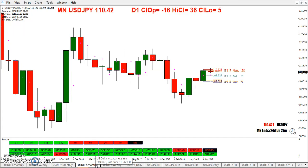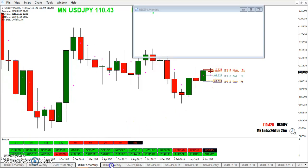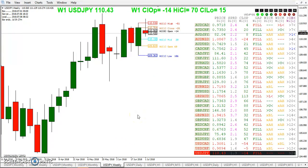As we can see, the yen is down for the month. Really haven't had much movement in the yen this week. And on the weekly, you can see here we're 14 pips below the weekly open. And for those of you who missed the earlier videos this week, we filled all those gaps.